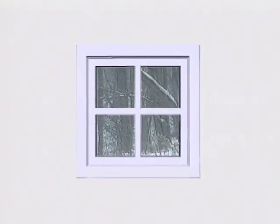In Canada, our homes must protect us from a varied and often harsh climate. Up to 25% of a home's heat loss can come from the windows, doors, and skylights. It's very important that these products are well built, energy efficient, and properly installed.